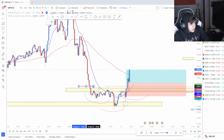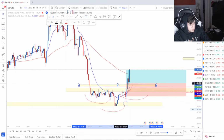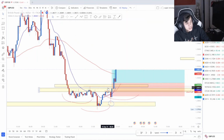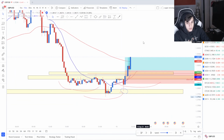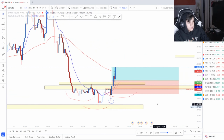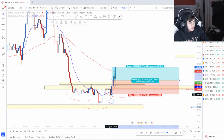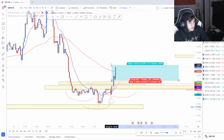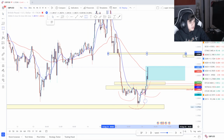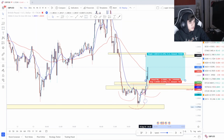As you guys can see, if you really want to zoom into this right over here, you can see that price came back to this area of rejection, right? So what's that telling me? That's telling me that price is ready to go long. So I closed 80% of my position right there. Let's move stops to break even, and now I'm targeting another zone, targeting this zone over here, correct?